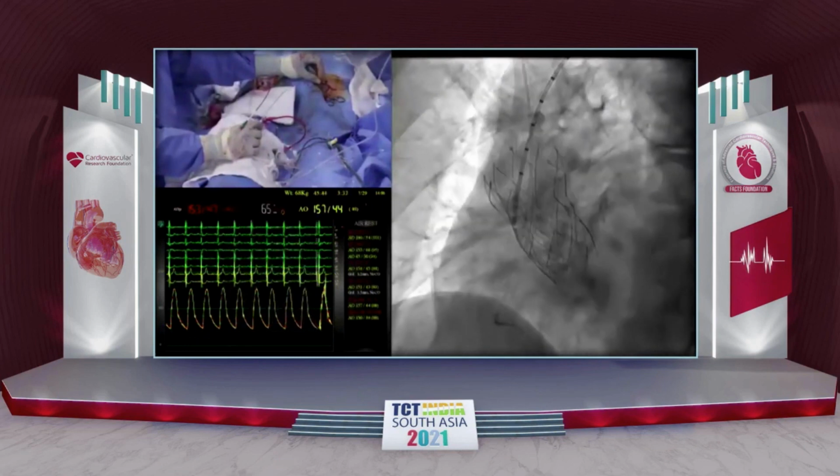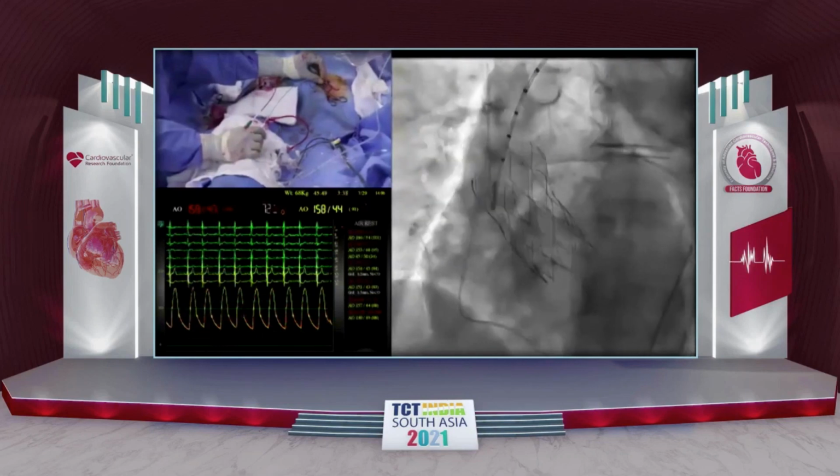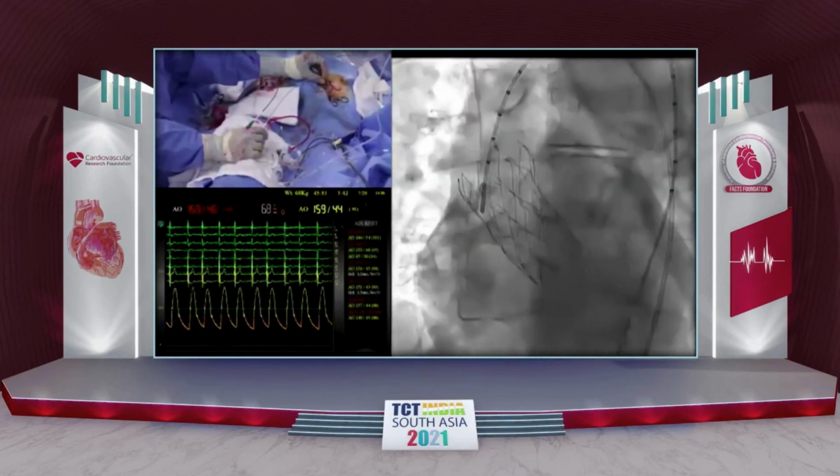Less LAO actually. Keep going less. Keep going less. Keep going less. Less some more. Keep going until you align the frame, David.